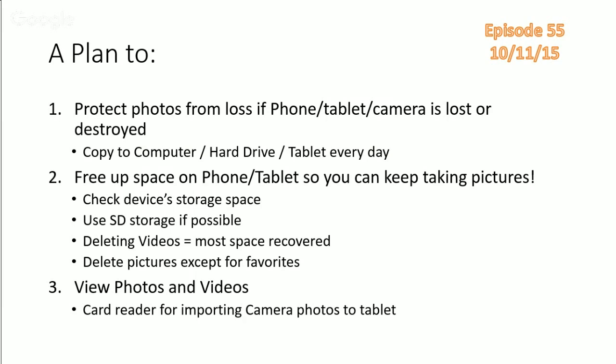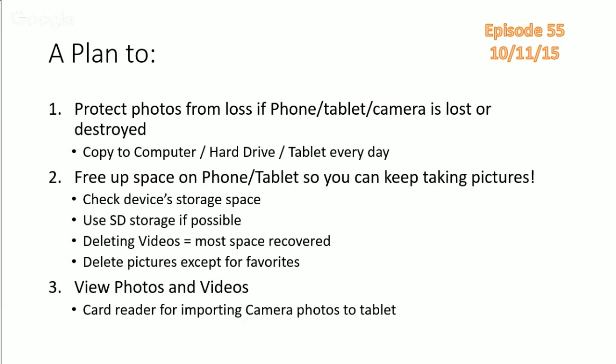I sure thought of it every time I had my phone, because I didn't take my real camera this time. I took all the photos with my phone. It's just great. But as I was standing there, rocking back and forth with a phone in my hand, I thought, but we had our system. You need to manually copy from your phone to a computer or a hard drive or a tablet. We say every day, because when you're on vacation anyway, you're taking dozens and dozens of pictures. I sure hope you are. Every day. So you need to copy them to someplace else every day.